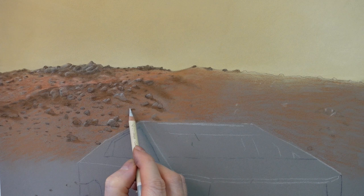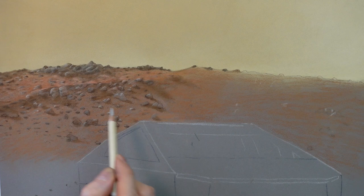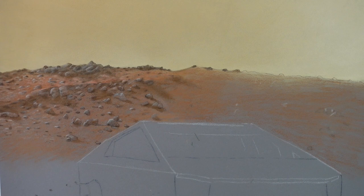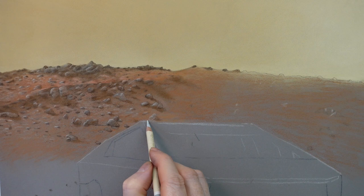I suppose I'm using the pencils so that the colours are not too chromatic, so that they don't leap forward at all. So pencils were ideal for this, both because of the small scale of some of the stones, but also because the pigment in a pencil is not as strong as you would get, say, with a Unison pastel.